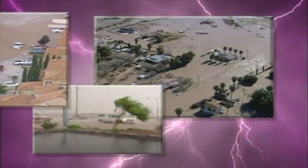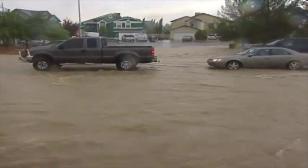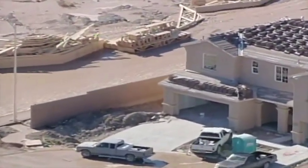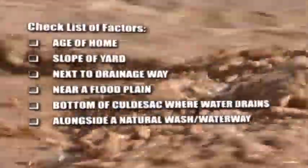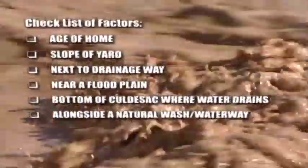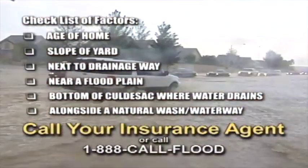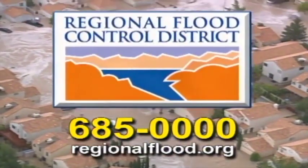We have all seen the devastation that floods can cause to homes and lives in Clark County. Has your neighborhood or home ever been affected by major storms? Federal flood insurance is a smart and cost-effective investment if you think your home is vulnerable. Some easy-to-understand assessments can help determine if you need flood insurance. Call your insurance agent or call 1-888-CALL-FLOOD or visit the Regional Flood Control District's website for guidance. See if flood insurance makes sense for you.